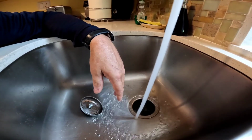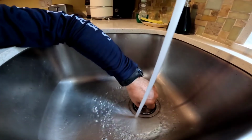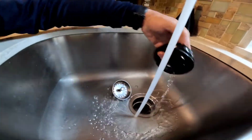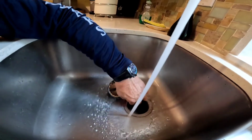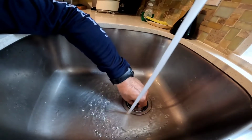No, it's a good one. What's good about it is this comes out. You can rinse it all. Every once in a while, I feel like squirting that new stuff in there, and I run it, and it really foams it up, and I feel like it's cleaned it out.